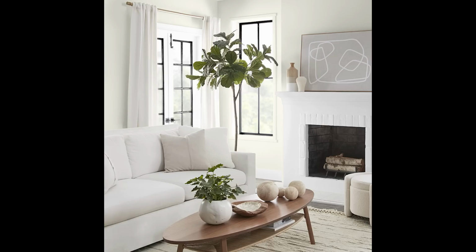I've been saying this too. I want a diffused white, something that's just a little bit softer, and I just feel like the paint companies listened. I think they were listening. They gave it to us. So if you wanna take this color into your home, you can pair it with anything you want, and it's gonna be breathtaking.